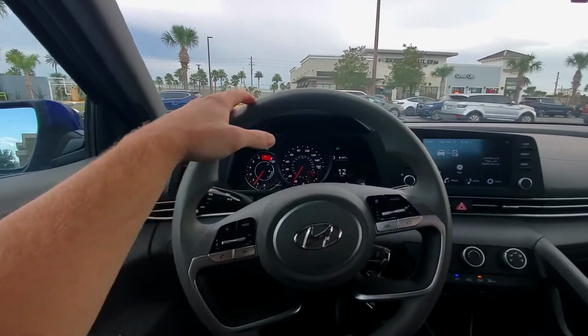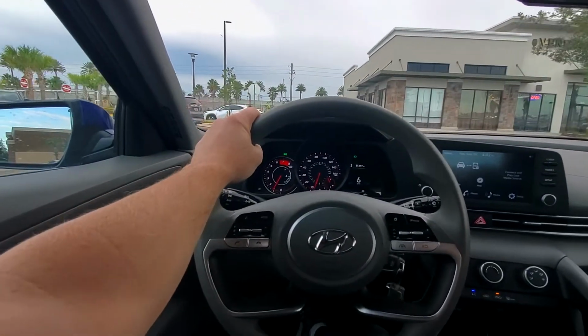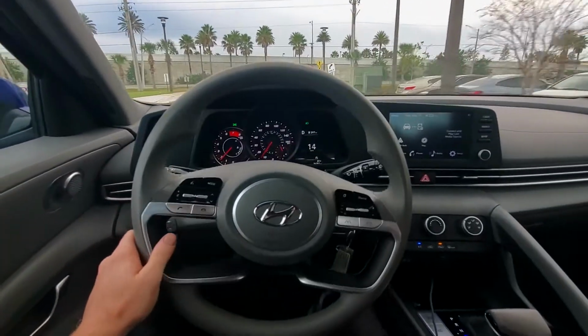So this is what it's like to drive in a 2021 Hyundai Elantra base model.